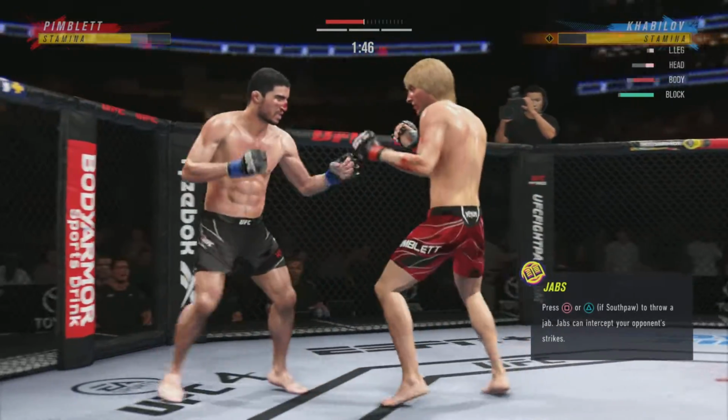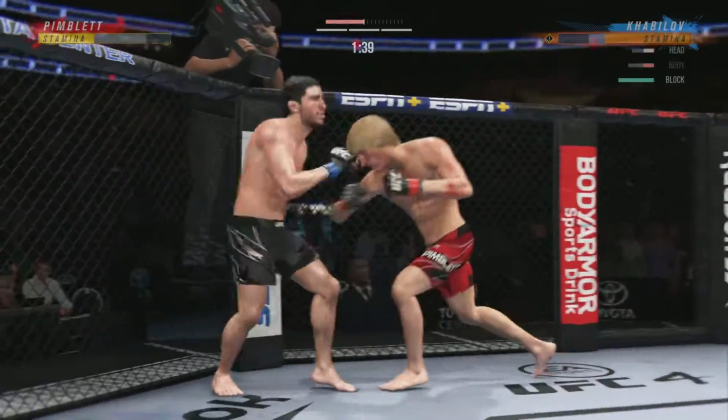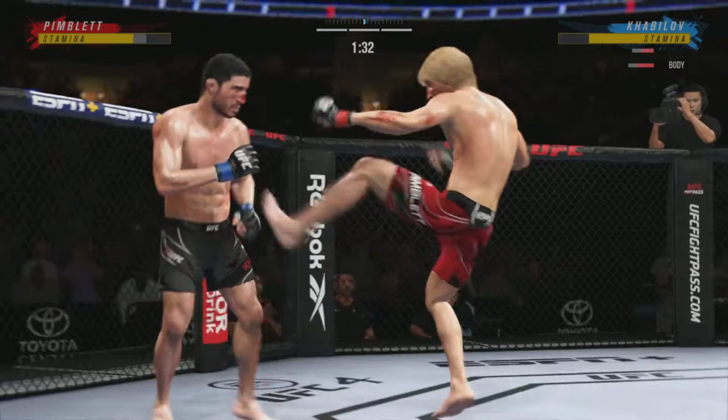Liver kick. Man, he's just got a great feel for the striking realm early in this one. The timing is on point. He's doing a great job of mixing everything up.